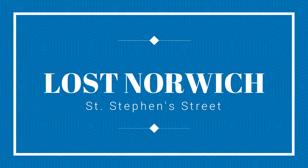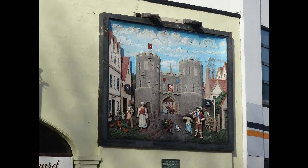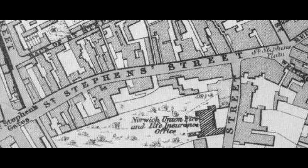St Stephen's Gate was the most impressive entrance to Norwich, being the conclusion of the route from London. Not much of those impressive city defences are left at this point. In 1578, Queen Elizabeth I travelled down St Stephen's, as did Charles II in 1671.